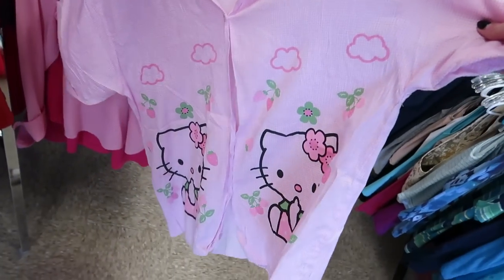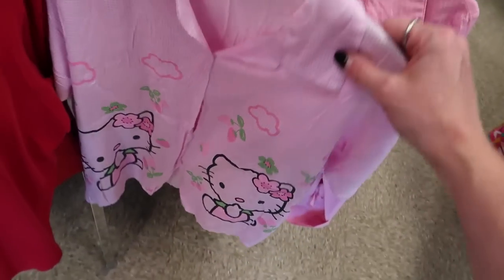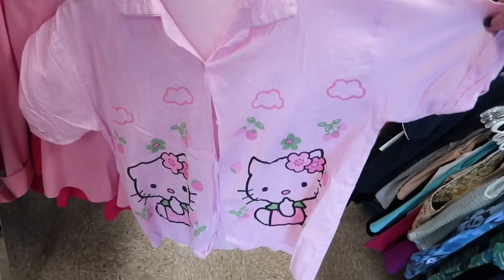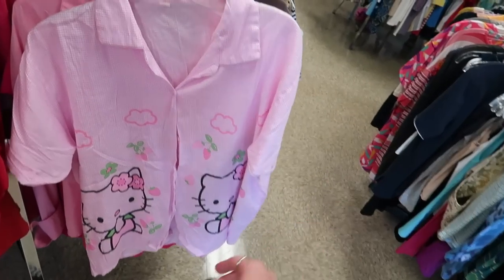This is interesting. It's like a screen printed Hello Kitty on a button up. Really cute. Made in Thailand is the only tag. So it's like a bootleg Hello Kitty.